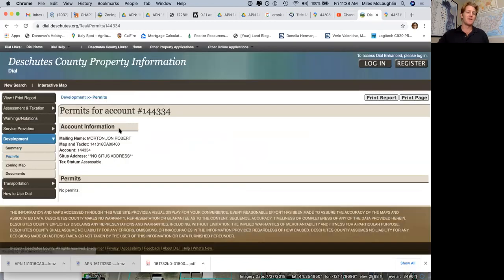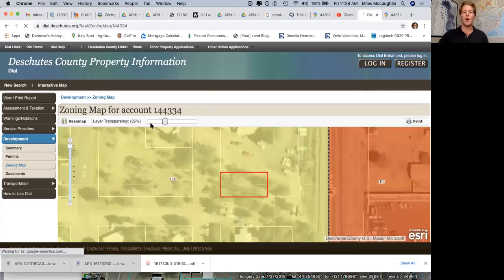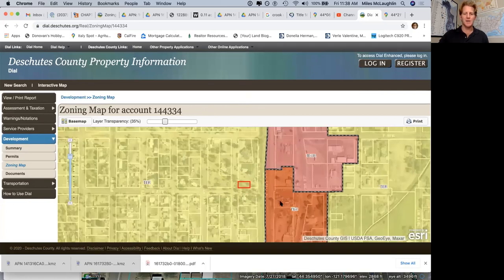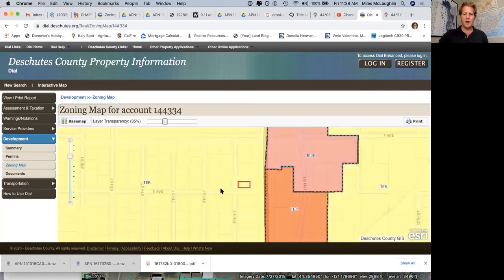So let's see if there's been any permits. No permits have been filed. You know, nobody's done probably anything on this property ever. Here's a zoning map. So you can look at different layers. I'm going to zoom out. This is saying TER zoning, TEC. We saw some of this commercial for Terrebonne, and you can look up, you know, street view, for example.